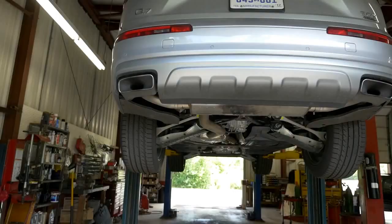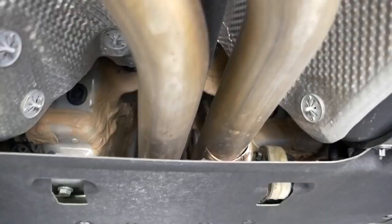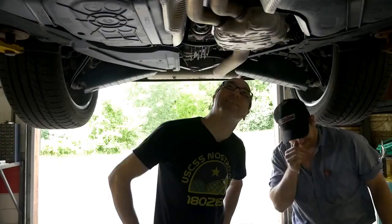What's the other thing? You said all the body sealer is like... Oh, yeah, look. It's like it spackled everything. Somebody went nuts, like, I gotta get enough in there. Wow. Nice wheels.